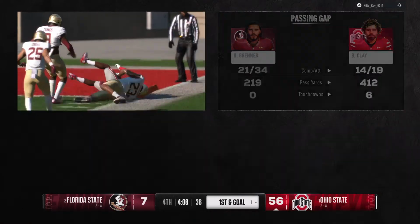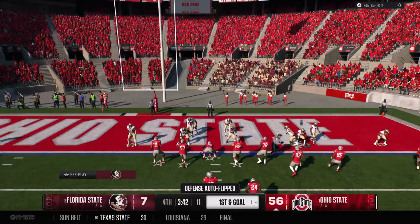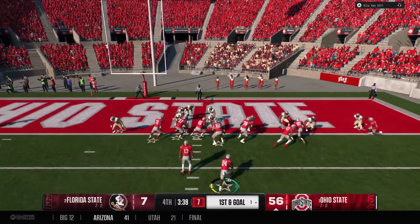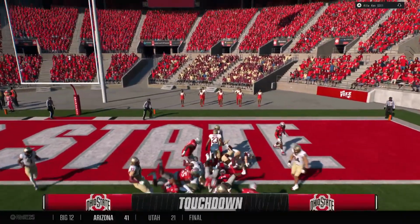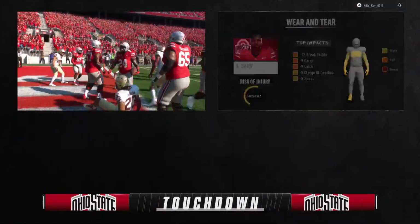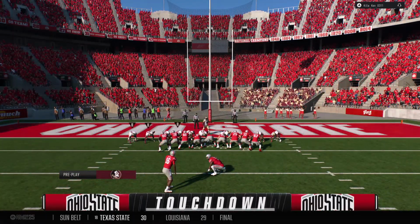Man, they're already up big in this game, and now they're taking shots downfield. They're just looking to pour it on right now. Still throwing the football and vertical shots. Touchdown, Buckeyes. And the rout is on. That's another touchdown for these guys.